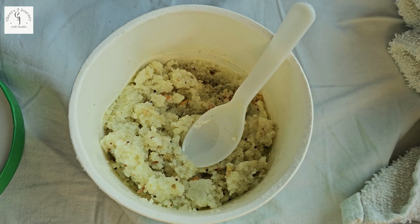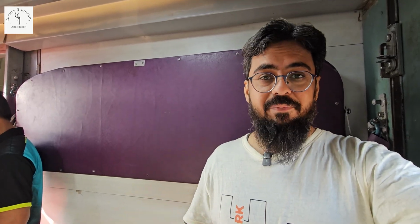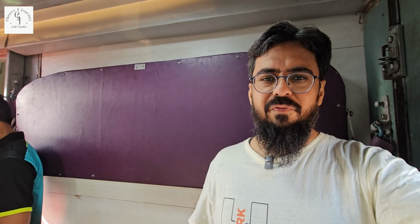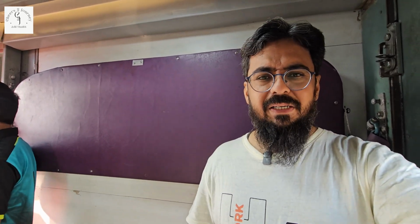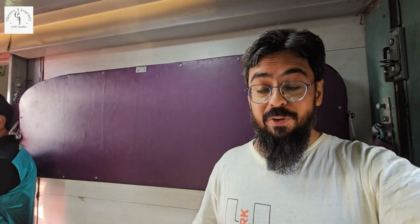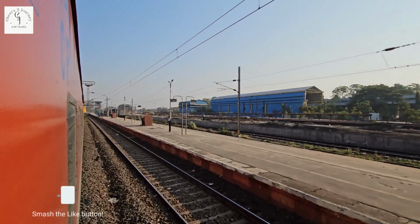I've completed my breakfast. I had got upma from my home itself. If you want to have breakfast early before getting down at Nagpur, make sure to get yourself something, because generally you won't find anything being sold in the train. Some snack items are sold, but I'm not sure about the quality, and they are local vendors, not authorized by IRCTC or Indian Railways either. So I won't recommend that. Now let's see the arrival at AJNI station.